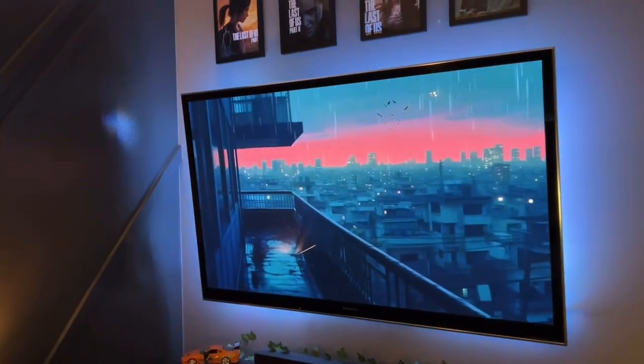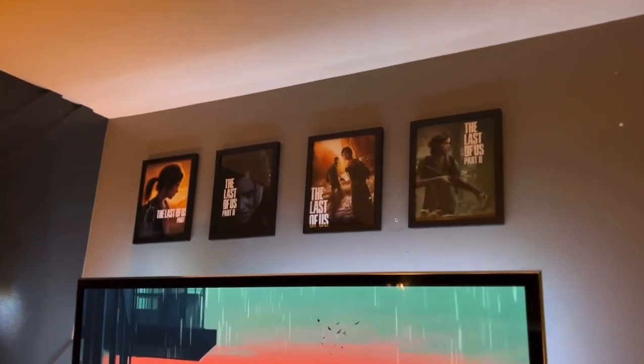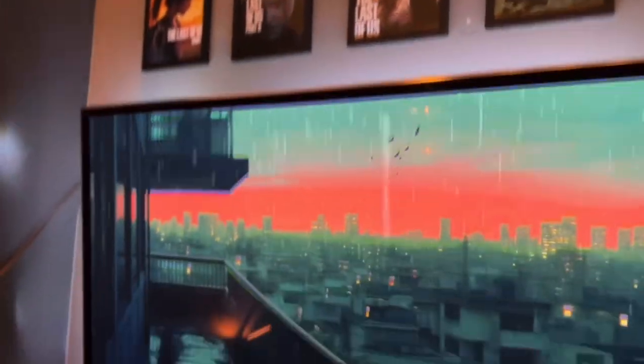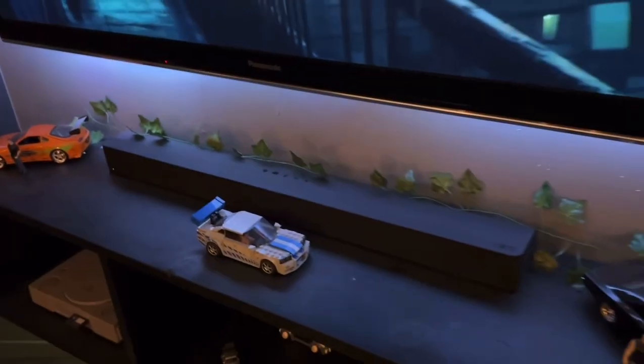Then you come over here, you got my TV set up. You got my Last of Us posters, because right now that is my favorite game. That's probably not ever going to change, to be honest. You got my entertainment center over here. You got my subwoofer down here that actually connects to the sound bar and the two surround sound speakers. I'll talk more about that later.